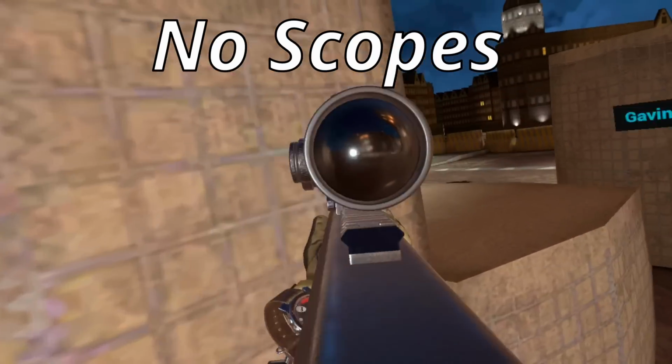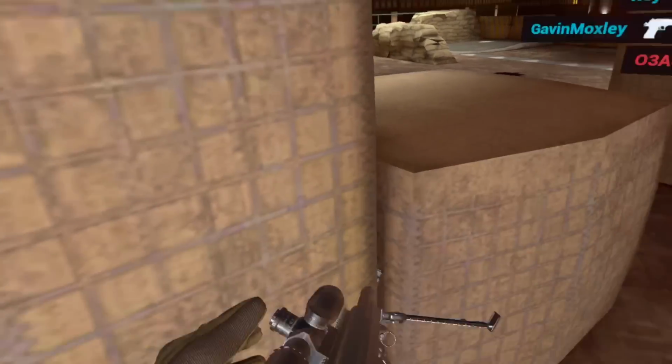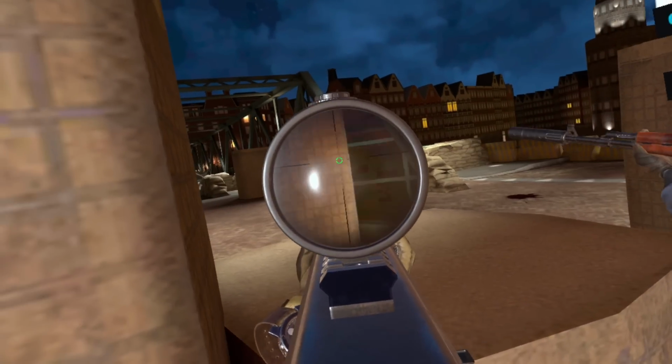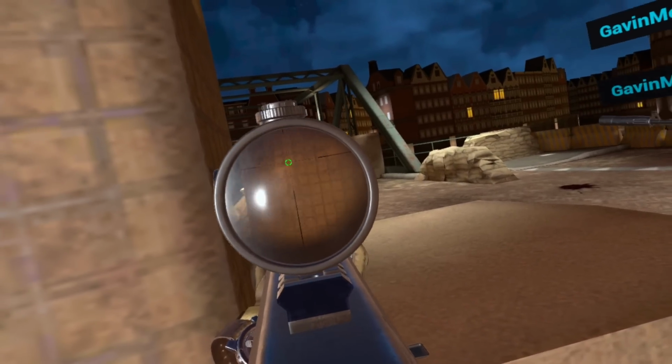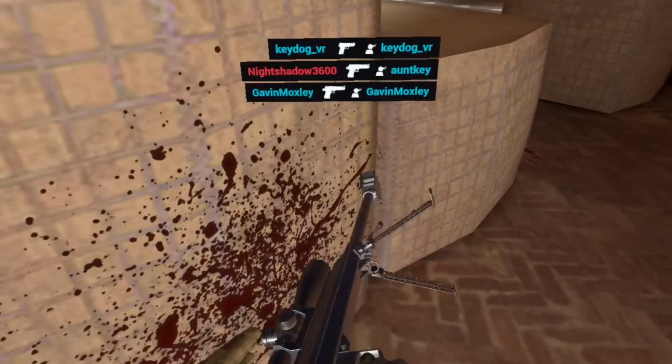No scopes. So obviously this is referring to a time when Pavlov Shack did not have scopes. And I believe actually right now the live build of Pavlov still doesn't have scopes, which depending on how you look at it could be a good thing and a bad thing, because scopes can lower the FPS of Pavlov Shack and make it unplayable sometimes.